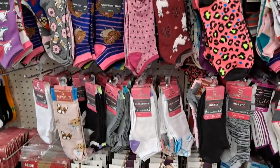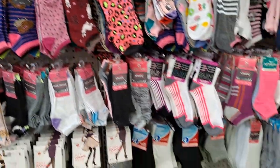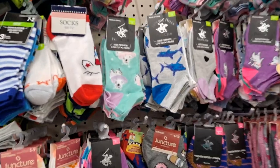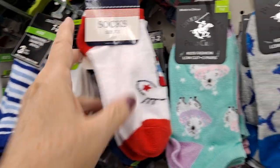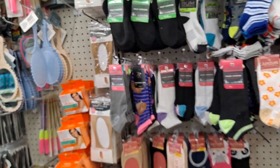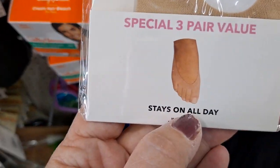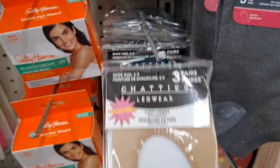I haven't seen any gold toe, but I heard that there's gold toe t-shirts. So guess what I'm on the hunt for? You got it. Those are really good quality, and it's always fun. I mean, I'm a stickler for socks. Something that's fun to wear, but also the quality of socks at Dollar Tree has really, really improved. So, I'm just saying. Three pair of the Chatties legwear footliners.